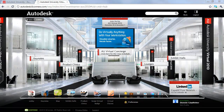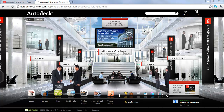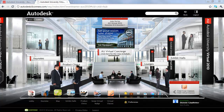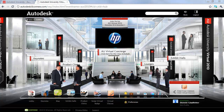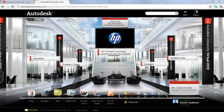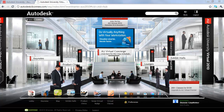All right, so we're almost out of time today, but one last thing that I did want to cover was some of the social aspects of the AU Virtual Conference Center. So Autodesk University is, of course, embracing things like Facebook and Twitter and those types of things, but just here inside of the Virtual Conference Center, it by itself is very, very social. Now, one of the first things that you'll probably want to do so that you can maximize the potential of this is to edit your profile and specify some information about yourself.